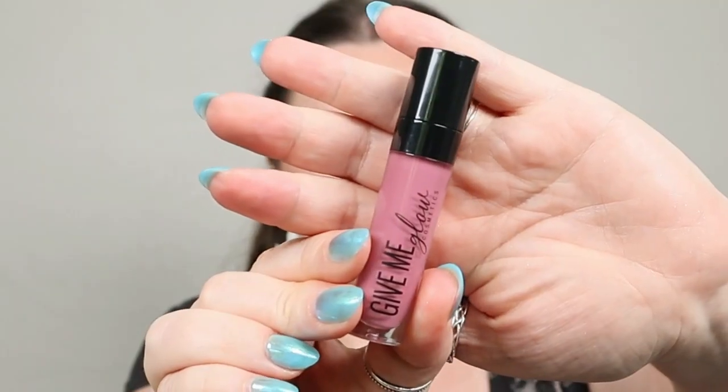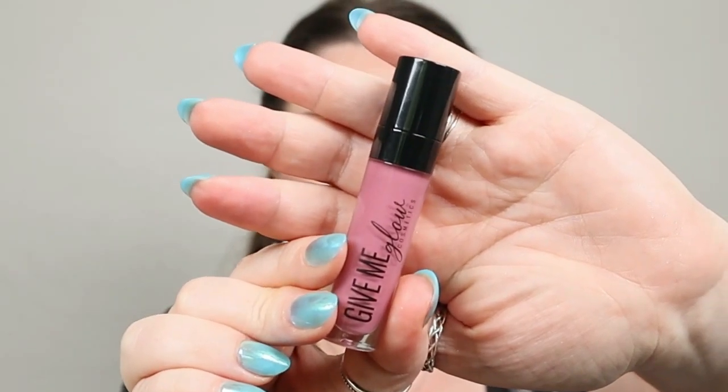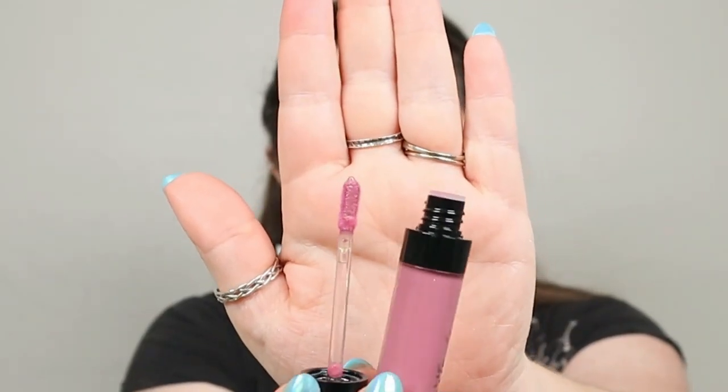So I picked up a gloss from Give Me Glow Cosmetics when I went and picked up one of their palettes. I want to say they're discontinuing this particular shade because it was literally $3 on their website, but they still have a ton of other shades in the same exact formula. This is I Melt for Mauve. This is such a cool tone mauve shade. I love it. I love this flat style doe foot applicator.